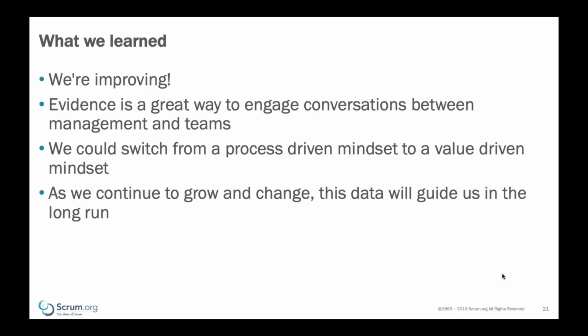So coming to the end, what'd you learn? We learned that we're improving. While we don't have this whole big correlation that we'd like, we are improving, and that evidence is one of the best ways to engage in conversations because, like I said, shared understanding about any topic can really go a long way. We have learned that we've switched or begun switching from a process-driven mindset to really a value-driven mindset.